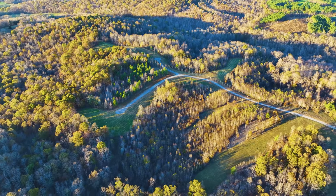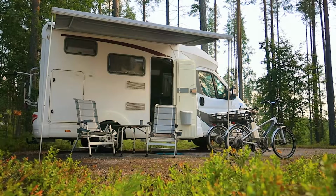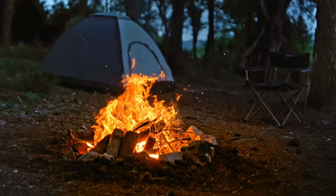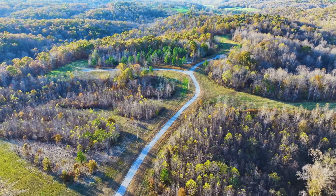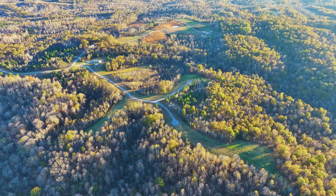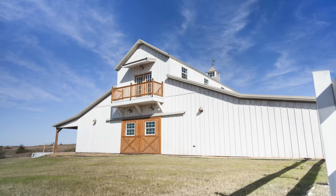You can temporarily or even permanently live in an RV, camper, trailer, tiny home, treehouse, yurt, shipping container, or even just a tent. There is no minimum or maximum dwelling size, and you can utilize alternative building styles, including one of the most popular requests, a barndominium.